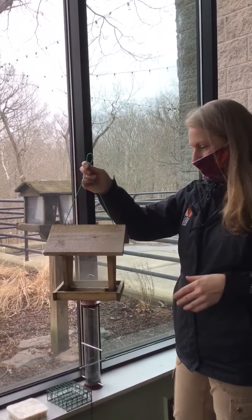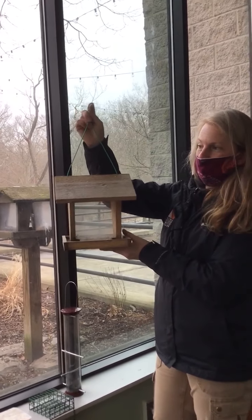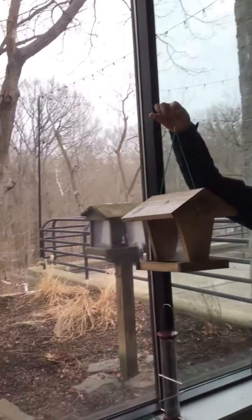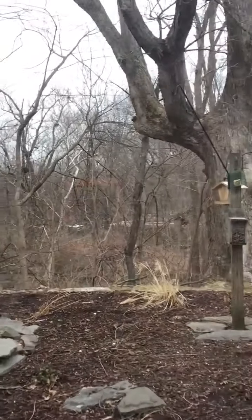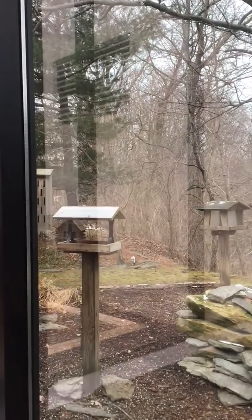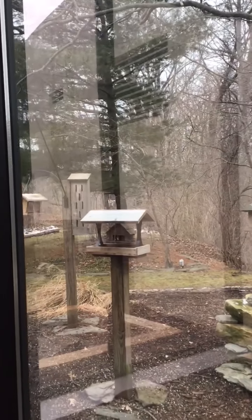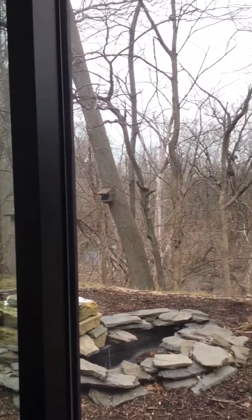instead of offering an entire hopper full of birdseed. These hoppers can be presented by hanging on a shepherd's hook or what have you, but they can also be mounted to a pole, and I've seen them put on cut stumps before. So there's any number of ways that you can offer this feeder style and encourage the birds to the feeder.